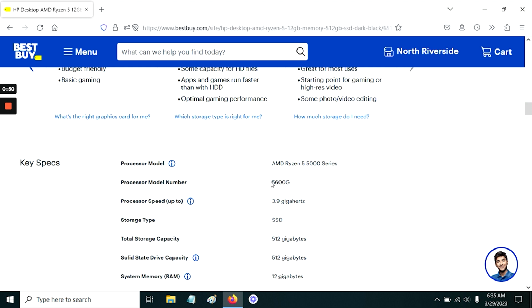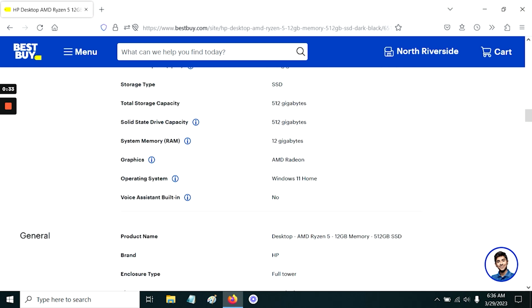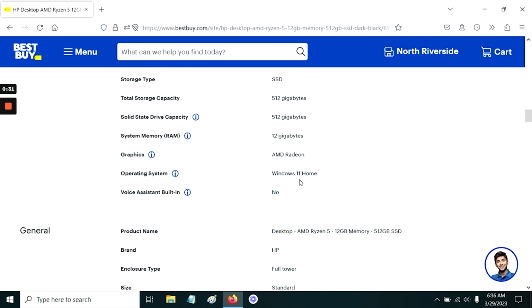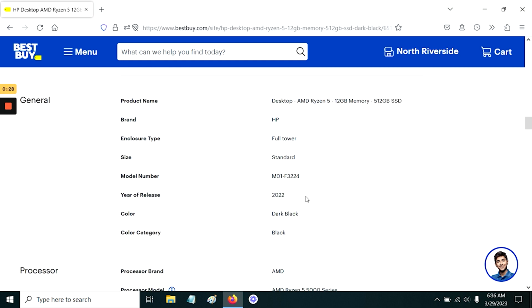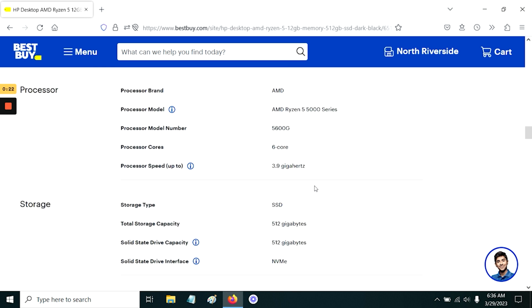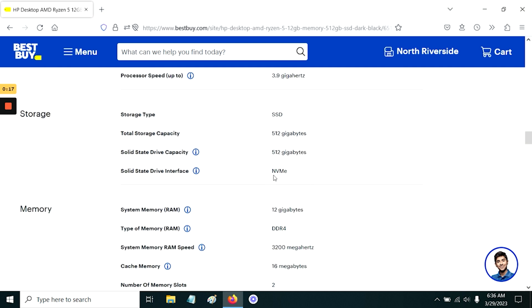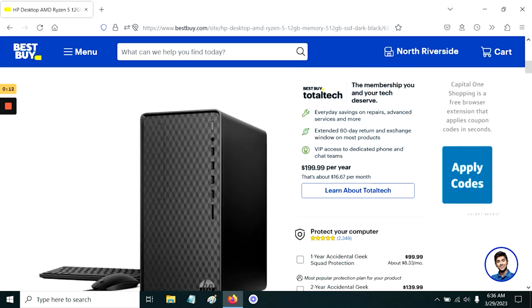This processor model number, if you don't know what it means, you can put it into a Google search, but I happen to know that means that this is called an APU, where the graphics and the regular CPU are combined into one. And again, for our purposes, it's fine. Windows 11, that's good. We don't have to worry about updating issues. Released in 2022, so it's relatively modern. 6 cores, excellent. Storage type, it's an SSD, and it's the NVMe, which I mentioned is pretty quick. So this looks like a keeper.